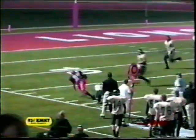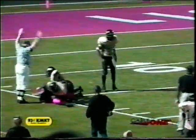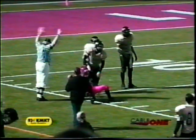Simpson back to pass. His pressure closes in. Throws it complete to Jackson. 20. Sidesteps one guy and goes down at the 16. No quit in the Lions. 45 seconds to go. It's another first down.